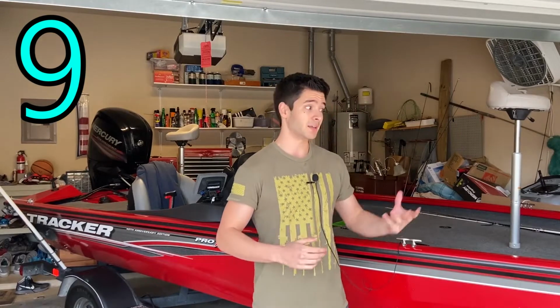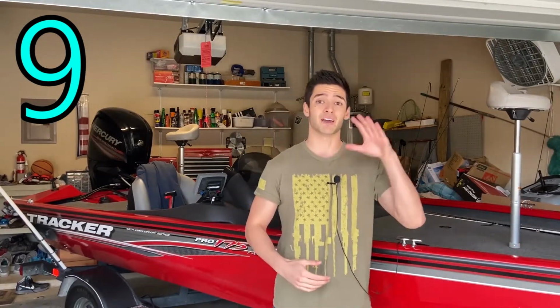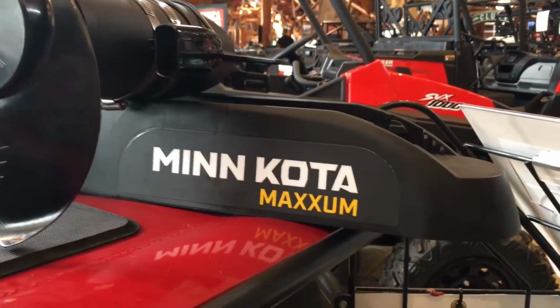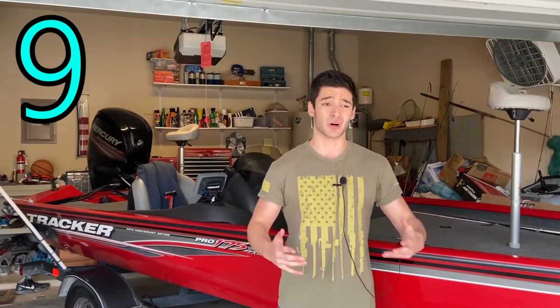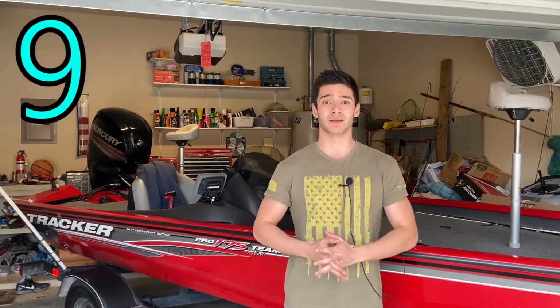But the Classic comes with the 45-pound as well, and for the Classic, 45 pounds is plenty for that small of a boat. But if you jump up to the 190TX, you can get it with a 55-pound trolling motor. And I can't believe they even put a 45-pound trolling motor as an option for the 190, because it's not even enough for the 175 that we have in the garage here today. So honestly, the 190 with the 45-pound is nowhere near enough, especially if there's waves or something.